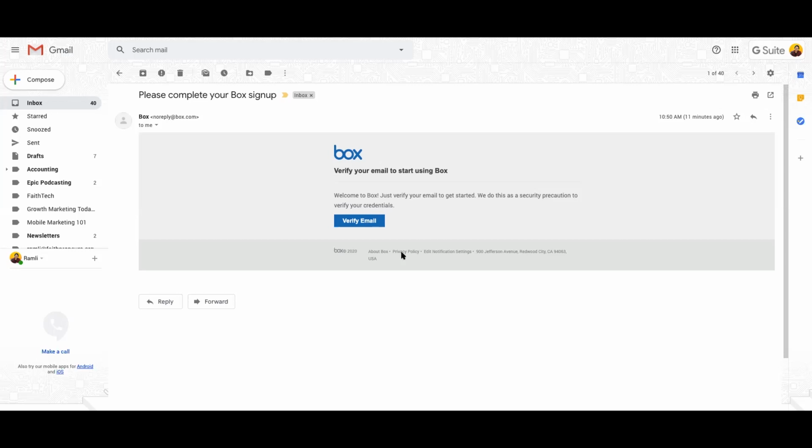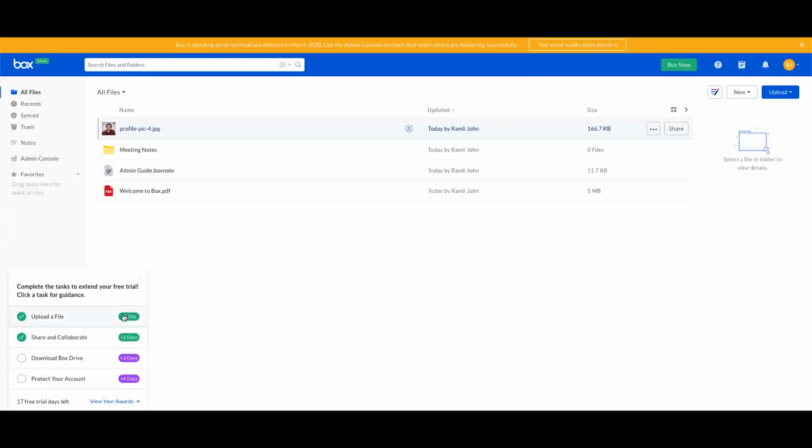Yeah, there was one other thing that was interesting: the further you go down the list, the more days you get. I forgot what psychological concept it is, where you want to make the easiest one at the top. Uploading a file is probably the easiest, then collaborating is second, and downloading Box Drive would be harder. So I thought that was cool. But yeah, I love this. I wish I saw this more often.